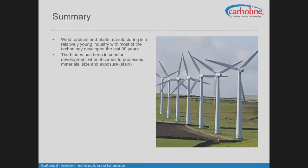So, summary. This is still a young industry, and it will grow. The question is, when will it stop? Will it stop at 115 meters? Will the next blade be 125? I think a limitation is transportation. These blades can only be used offshore. They can only be transported, let's say, from the factory to the harbor and then by ship. That will be a limitation.